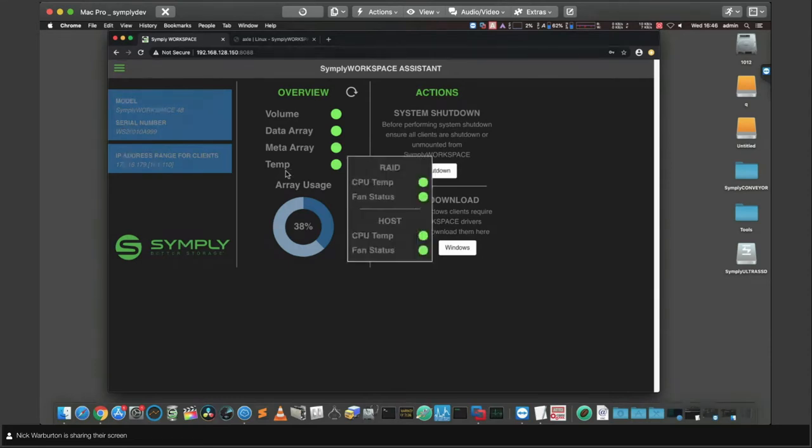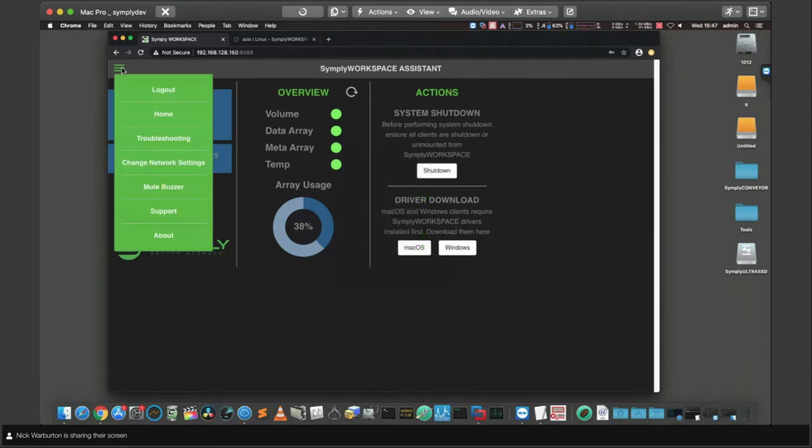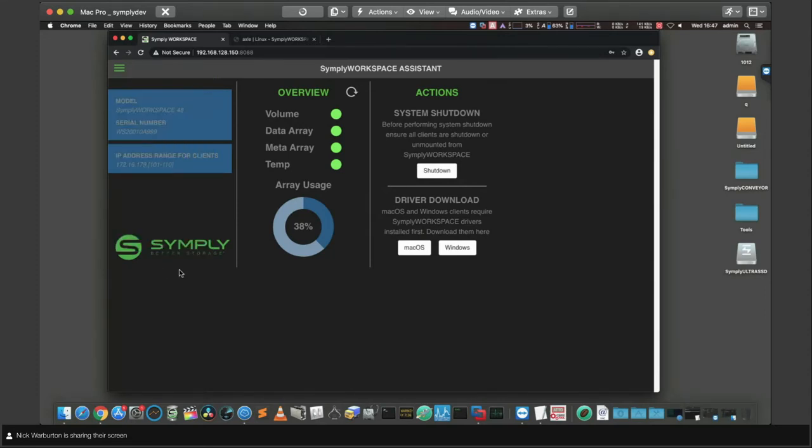So again, pretty much everything you need is just on that front panel. And then you can obviously go into the menu. We have some sections on troubleshooting, changing the network settings if you need to, contacting support, and about, all pretty standard. But the idea, as we've said before, is everything is pre-configured and ready to go out of the box. There's nothing for a reseller or the end customer to do to configure it.